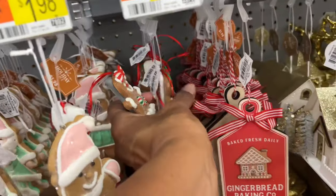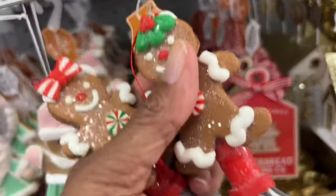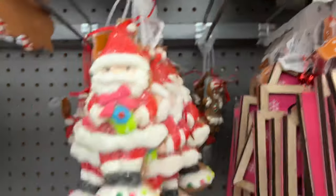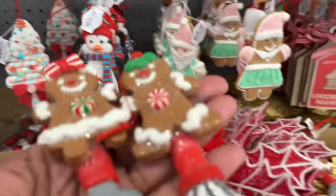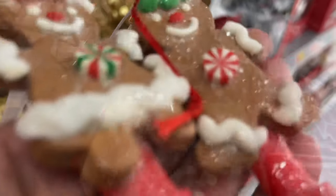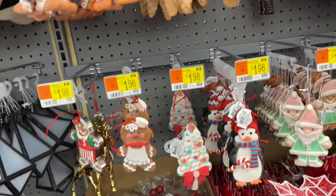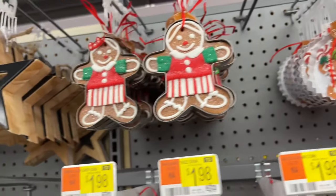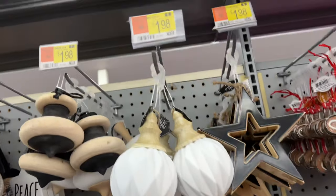Okay, I only see one of the spatula, so guess what? Oh no, it's two of them. I can't make that excuse. There's some more back there. But I think these are coming home with me. And we are just gonna finish out all of these cute little $1.98 ornaments. And then you come into the ones that look more modern.